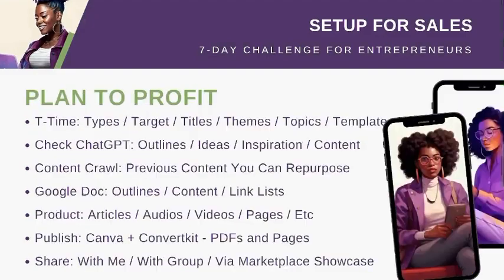So when it comes to going from the planning to working on your profit potential, we start with your T's. What type of offer do you want to produce? For what target audience? Your titles, your themes, your topics, what template or templates do you want to use, right? I always say if you can't ask me, ask ChatGPT. Literally, you can use ChatGPT in these projects to work on your content, your outlines, ideas, and inspiration. And we will do a little bit of ChatGPT time permitting for those things that I feel like it might be a good extra add-on, right?